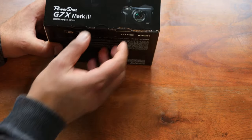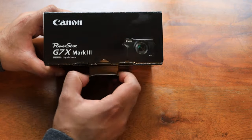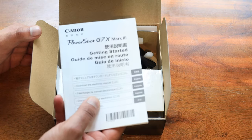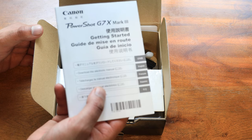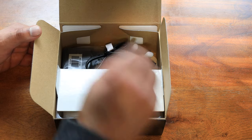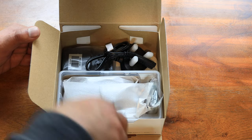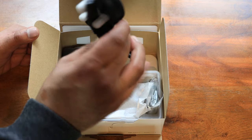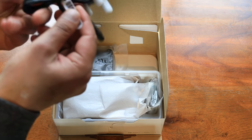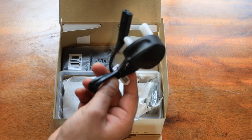All right, how do I open it? All right, let's go. Booklet, which I never read anyway. If I need to look, I just look on the internet or YouTube for any features, but you can read this if you want to. I know no one really reads them. All right, we come with a lead. It's a bit short, hold on. Yeah, it looks short, especially a charging lead.